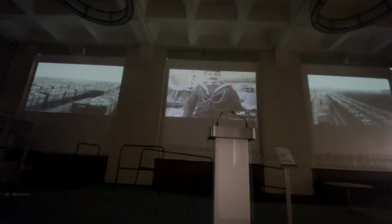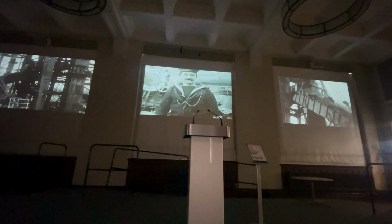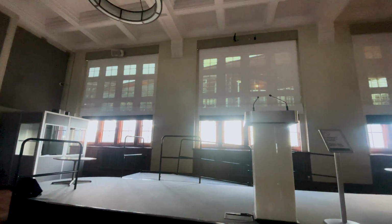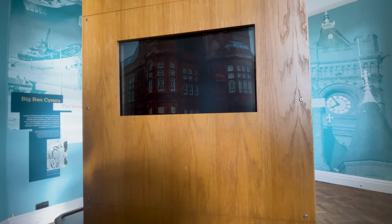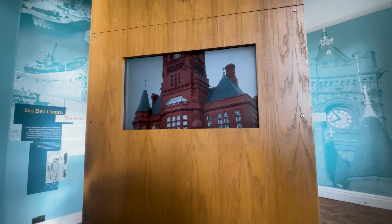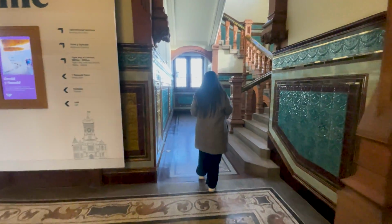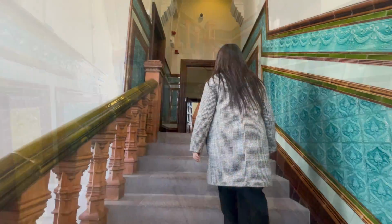And when we visited, a woman kindly put a short film on for us that showed us the history of Cardiff Bay and why it was one of the busiest ports in the world. Today, as you look out of the windows, you find yourself at the heart of the beautifully regenerated Cardiff Bay area.